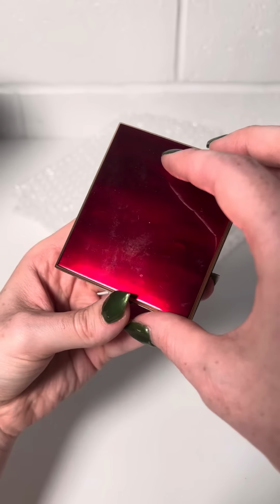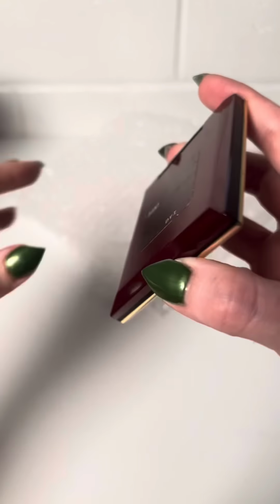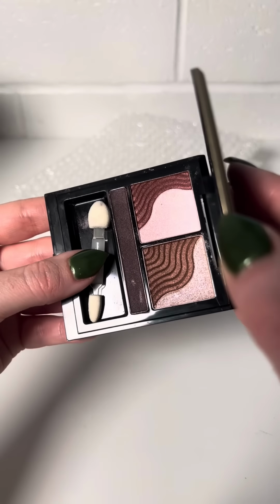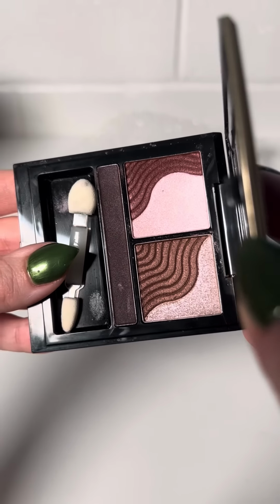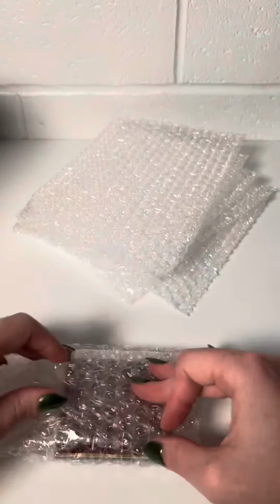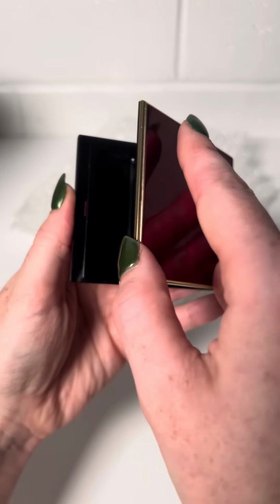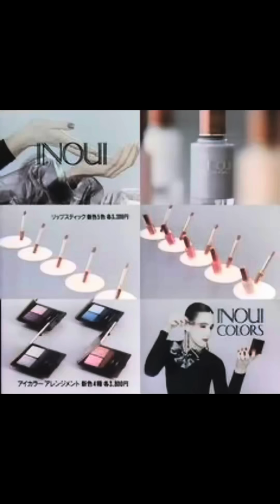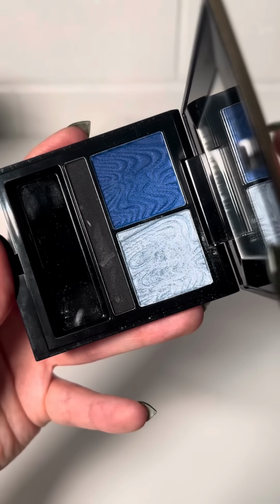Next up are some rare Japanese Shiseido Inoui, and these were released under Serge Lutens' direction in the 70s and 80s. This palette is numbered RD720. Next is M210. As you can see, his palettes with Inoui featured some interesting textures and colors. These were exclusive to Japan as far as I know.